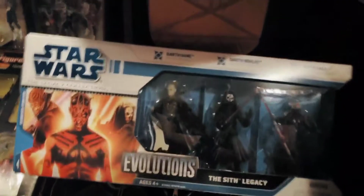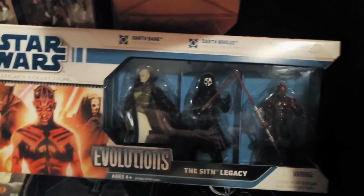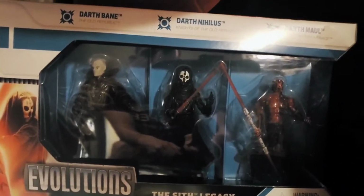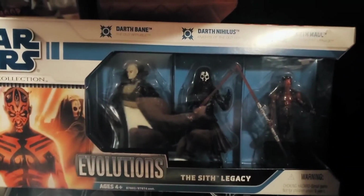And above that is a Star Wars Evolutions 3-pack. It's a Sith Legacy. And that's Darth Bane there, you see in the package. Darth Nihilus, who was exclusive to this 3-pack. And a shirtless Darth Maul. So again, I collect Maul and the Sith, so I got this one from my collection.